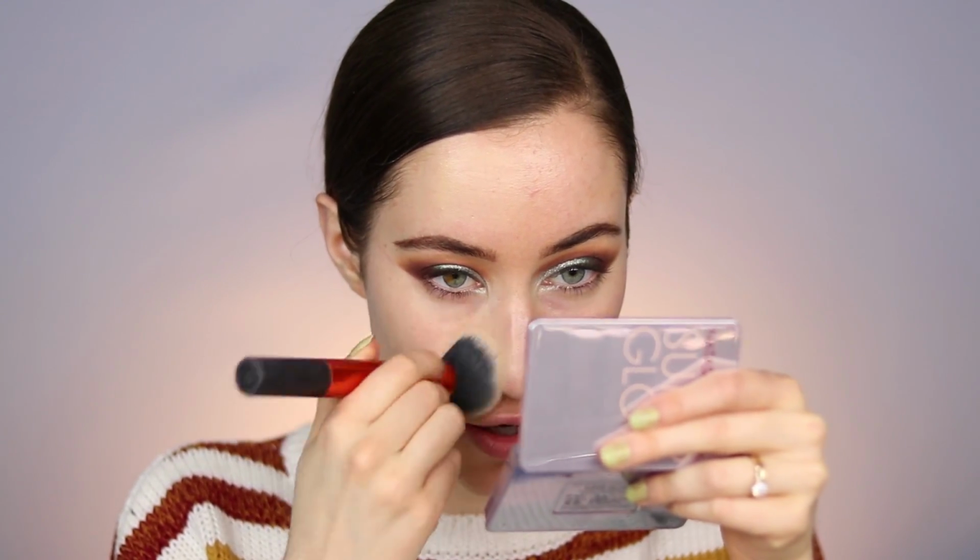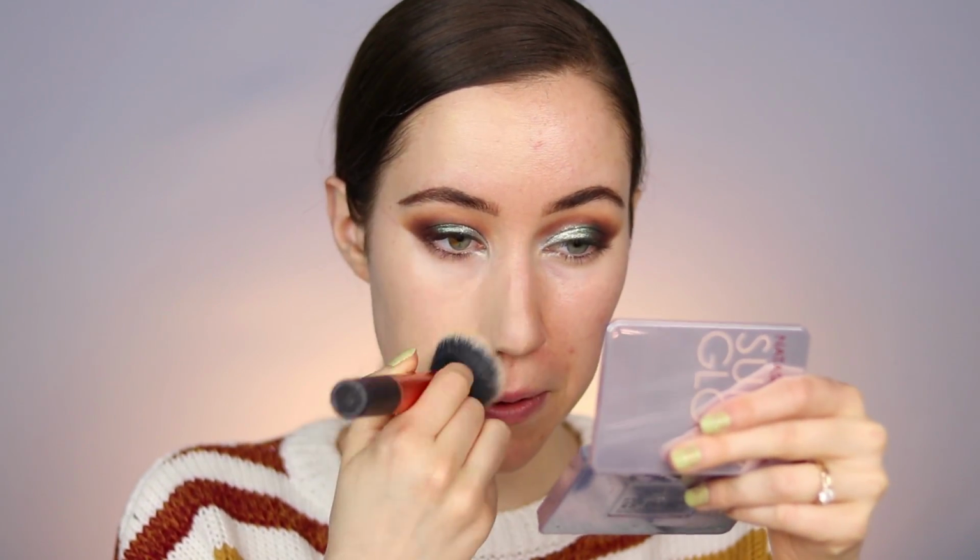All right, we are buffing over the right half of the face with my brush. It is blending out really nicely. So far, I'd say it has like a medium coverage. All right, now I am just going to press that in with my sponge. Okay, so here is just half of the face. I love the finish. It's very skin-like. Definitely looks so beautiful once you press it in with the sponge. So that's definitely what I would recommend doing.